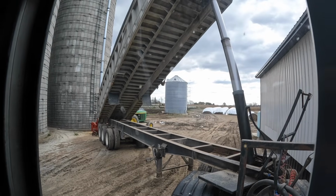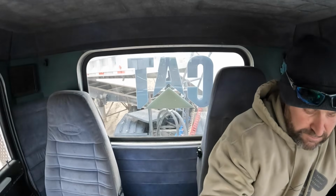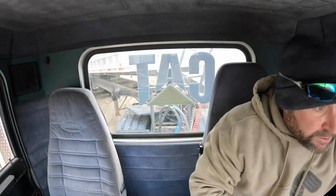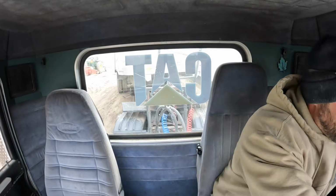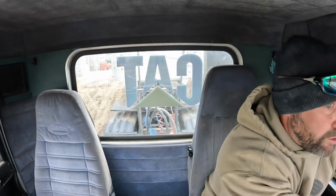Down she goes. We're moving, boys. Waiting for Greg to show up, see how quick he can come with a grain cart load of corn.